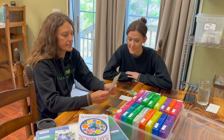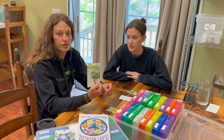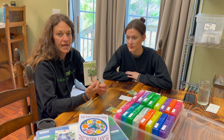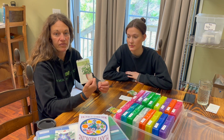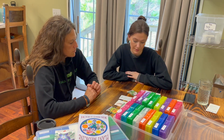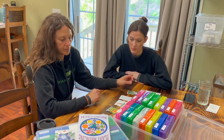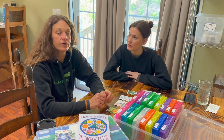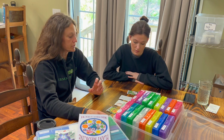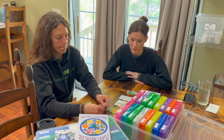Stevia, this one isn't necessarily a medicinal herb. It's a sweetener, but it doesn't add calories or have the insulin response that sugar has. That's a good one. Valerian is a sedative and it helps with sleep. I like growing valerian just because it gets really tall, it's got white flowers, it's beautiful, and it has a really good smell.